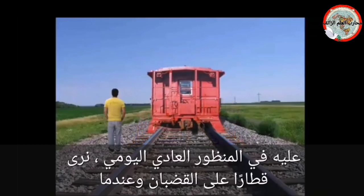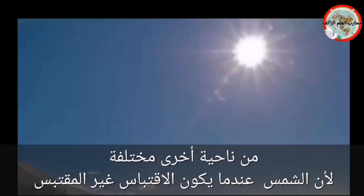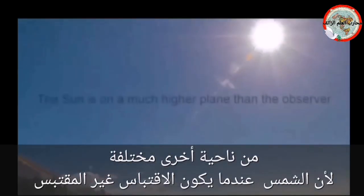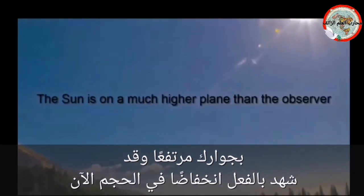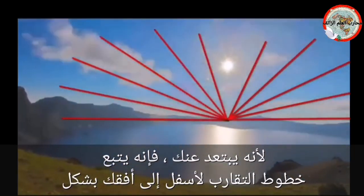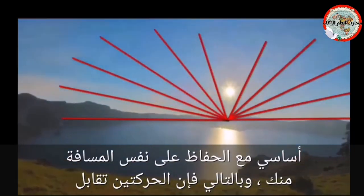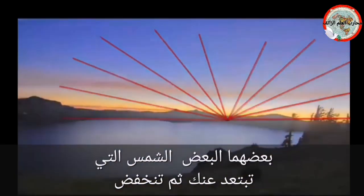Regular perspective, we see a train on the tracks, and as it goes away from you, it gets smaller and smaller and smaller until it disappears. But the sun, on the other hand, is different because the sun, when it's quote-unquote next to you, is high overhead and has already experienced a reduction in size. Now, as it goes away from you, it follows the convergence lines down to your horizon, essentially keeping it the same distance from you. So the two movements offset each other.